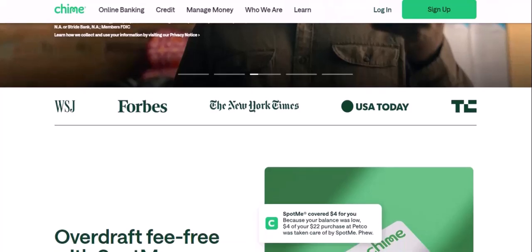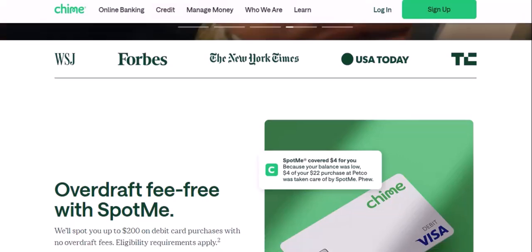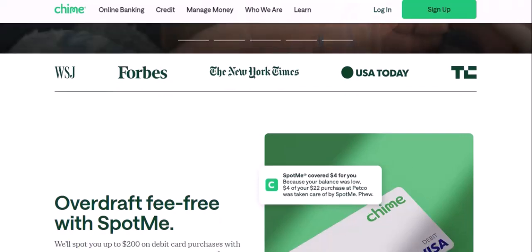Chime positions itself more as a full-fledged bank. You can get a debit card, open checking and savings accounts, and even build credit. It's like having a traditional bank account, but without the traditional bank fees. Cash App, on the other hand, is more focused on peer-to-peer payments and investing. Sure, you can get a cash card, but it's more about quick transactions and dipping your toes into the stock market than building a comprehensive financial life.